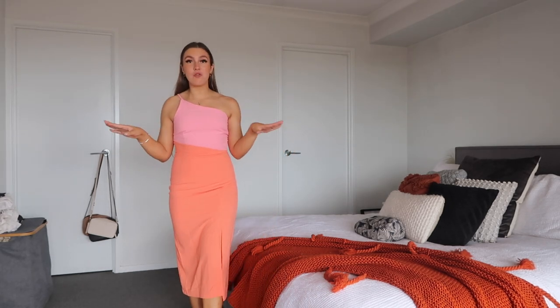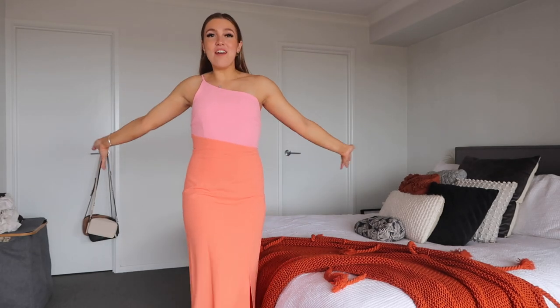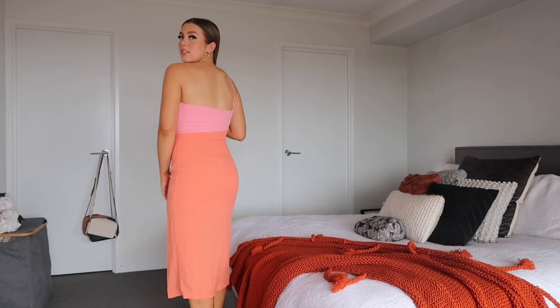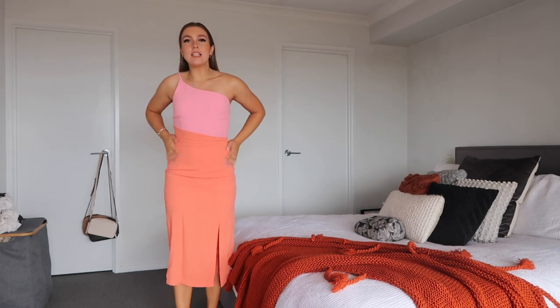All right, this one has been on my want to buy list from Petal and Pup for what feels like forever. This is the Xiomar dress. I got it in the two-tone pink and orange. I'm actually obsessed. When I saw it on the model, I was like, that is so flattering and so unique. And now I have it. So it's this crossbody angled situation with the two colors. One strap, beautiful slit, midi length.